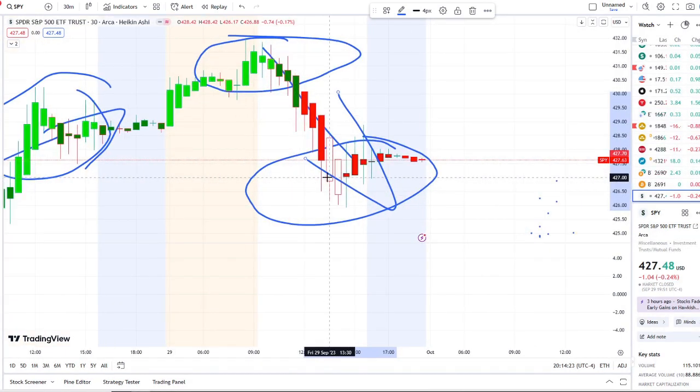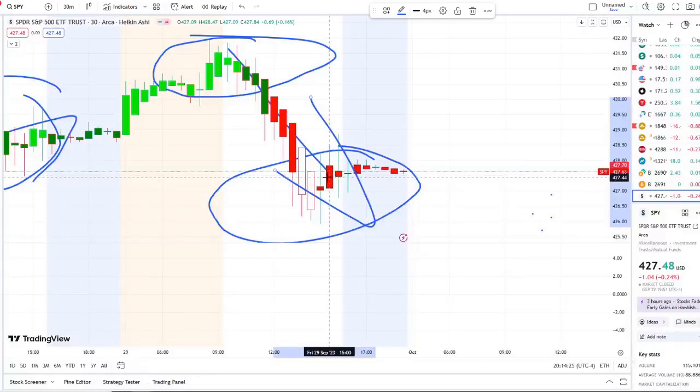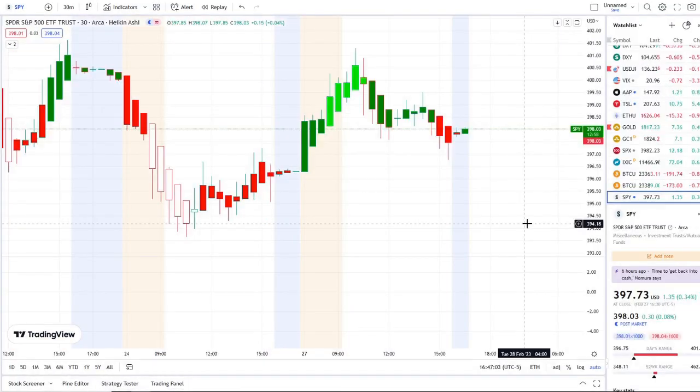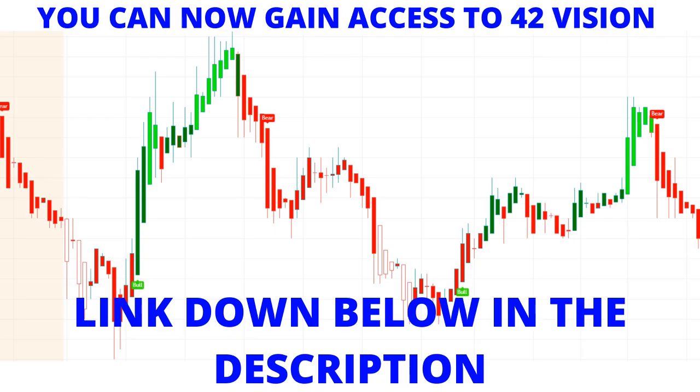And we also use our bull and bear indicators and inflow versus outflow as an extra layer of confirmation, which I'm going to pull up here and you can now gain access to as well.